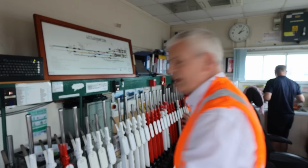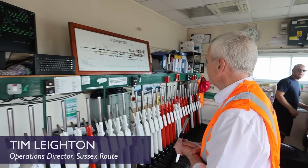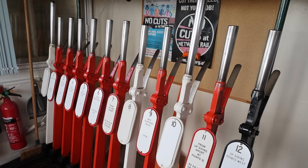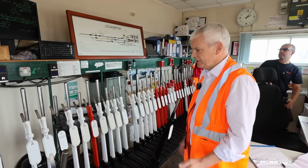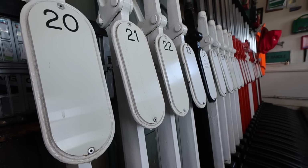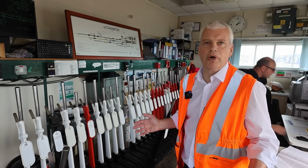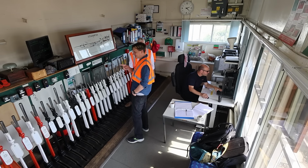What you can see here is the lever frame that the signaller uses to operate points and signals in the Littlehampton area. Red levers are operating signals. The black levers that you can see are operating points at this location. The white ones are now redundant, so they're things that used to be operated from this signal box that aren't required anymore. At some point, track layout, for example, will have been rationalised.